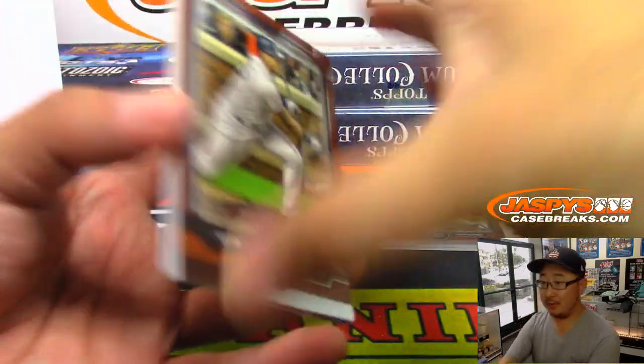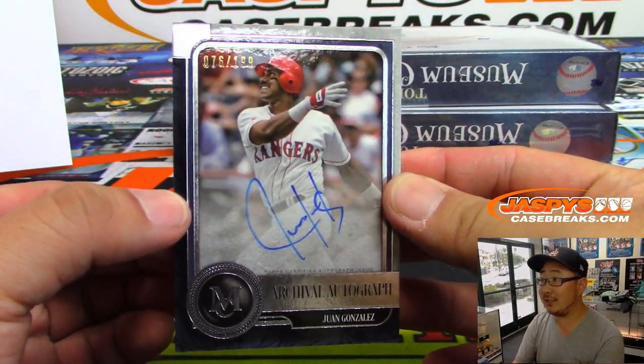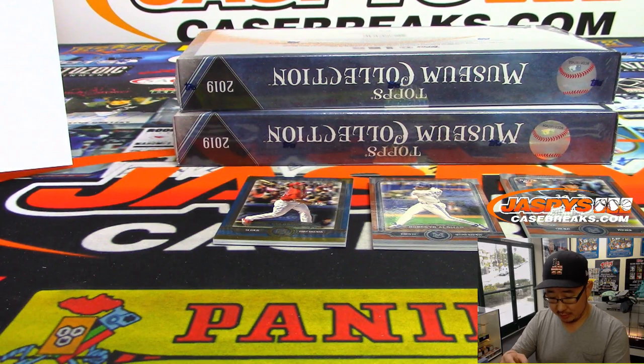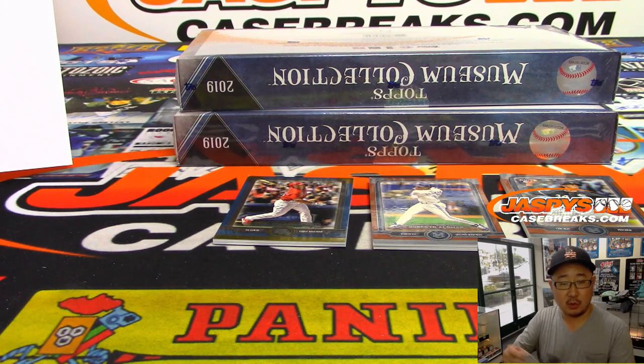All right. There's Gleyber Torres. And another Juan Gonzalez, 76 out of 199. That's a random number block auto. Number 6 will go to Boombox.